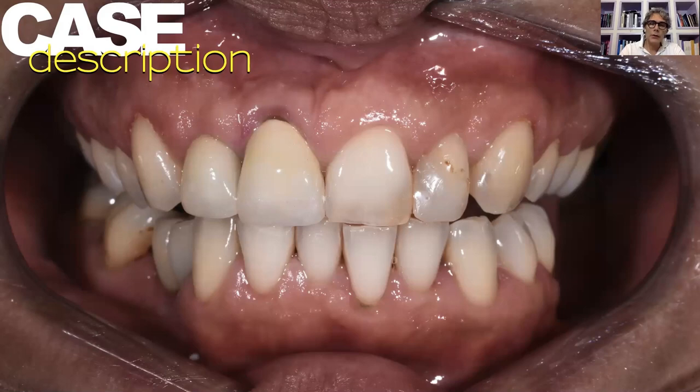The other central incisor, tooth 2.1, was a little bit dyschromic on the incisal edge, and tooth 2.2 was restored with a big composite restoration that gave the patient a natural appearance to the whole smile. And this composite restoration showed me a marginal infiltration, as you can see from this image.